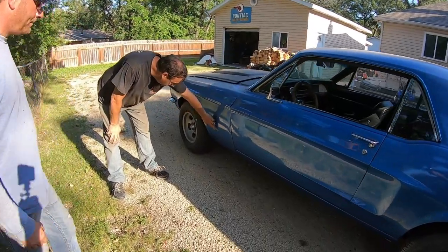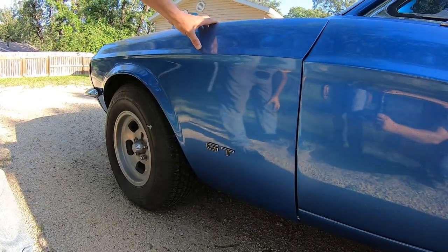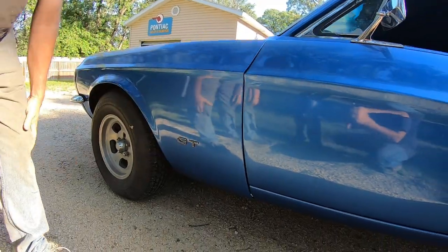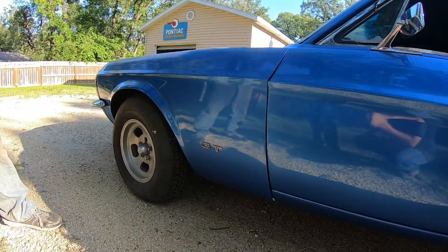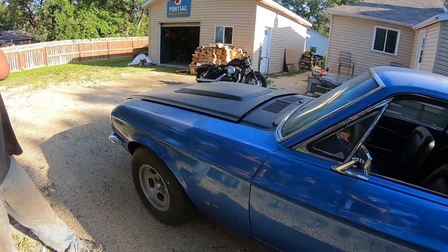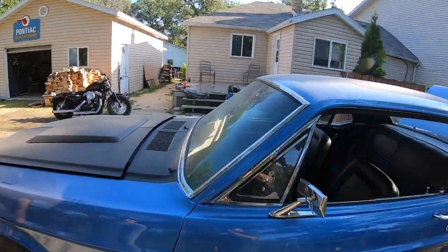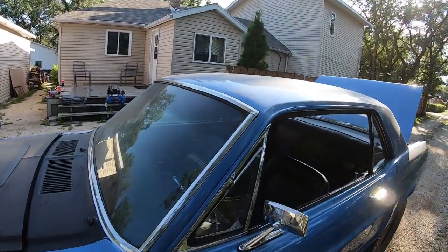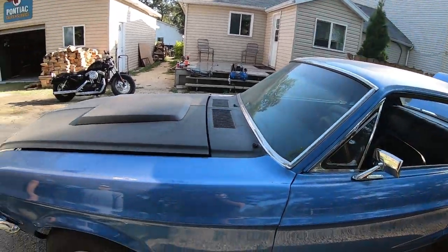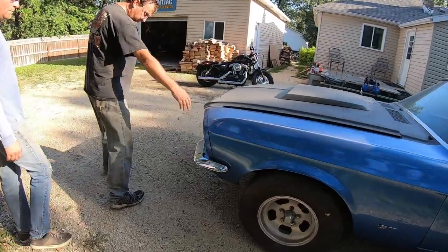Brand new GT emblems, and of course, since these were aftermarket fenders, they didn't have any holes, so we had to mark and drill holes, figure out where they are supposed to go. So we got it as close as what we could find. Brand new windshield. The stainless is all original. We just cleaned it up. I know it's dirty from sitting, but like I said, the car sat in storage for a while. These are original.